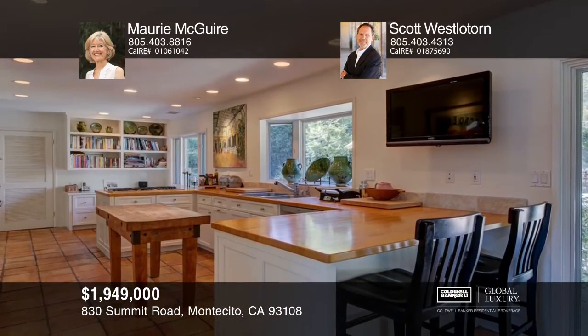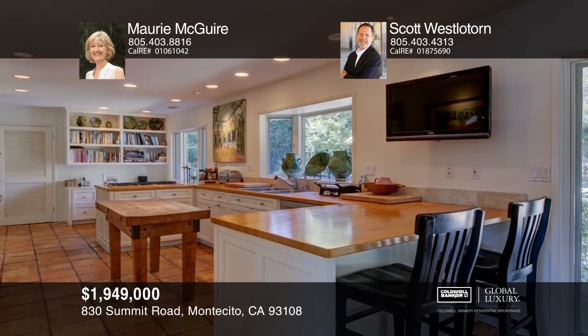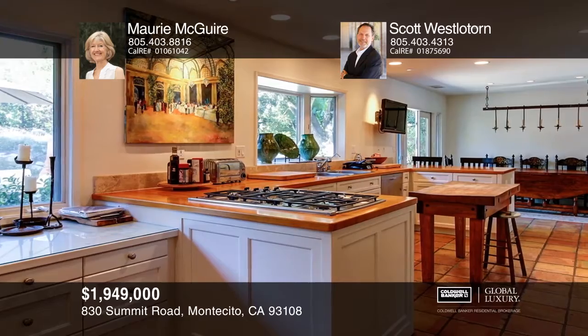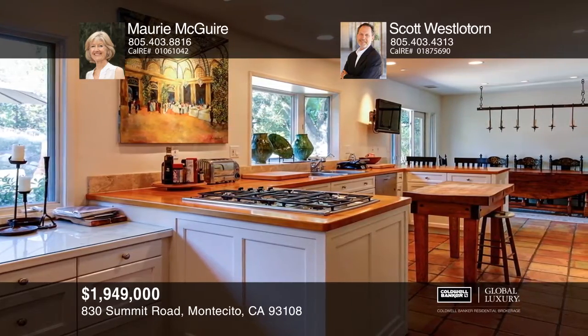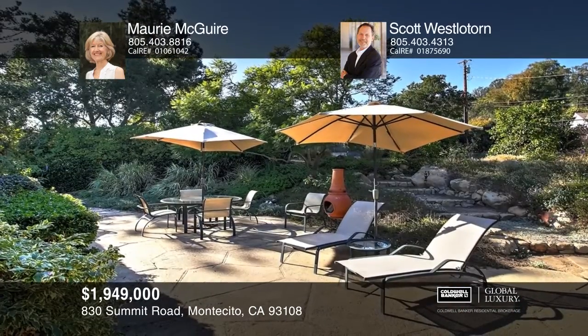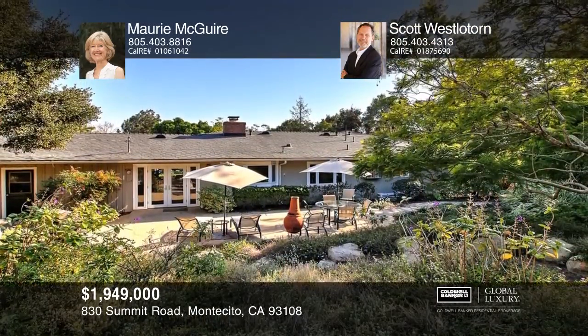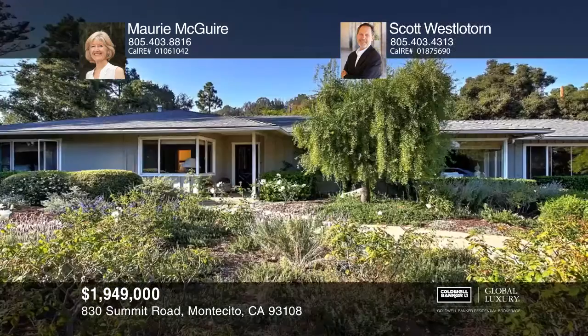Tucked away on a long drive near Montecito Country Club sits this open single-level home, offering three bedrooms, two baths, a living room with a fireplace and a remodeled chef's kitchen with a pantry and office. Open to the kitchen, the dining area flows to the back patio through French doors. The casual gardens and sizable yard are ideal for relaxing and entertaining. Learn more when you tour with Maury McGuire and Scott Westlotorn.